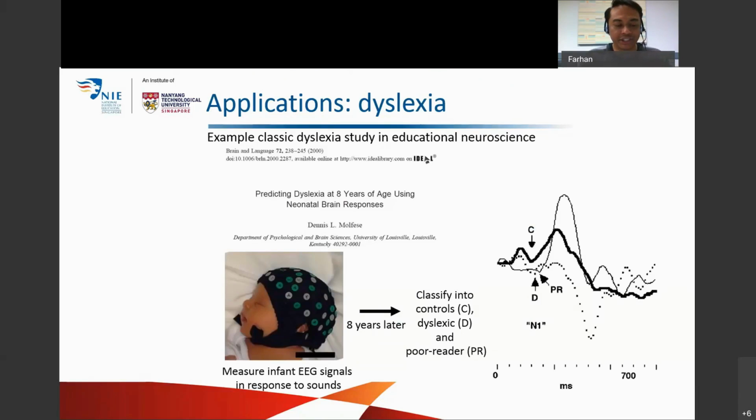Amazingly, when the EEG data from 8 years ago were analyzed, the pattern of electrical activity in response to sounds when they were newborn infants were quite different in the three groups. This is shown here on the right. You can see the EEG response in control subjects shown in the big black line compared to the EEG responses of subjects with dyslexia or subjects that were poor readers in the other lines. The author was able to predict very well which group the child belonged to based on EEG patterns during infancy, a success rate of 82%.